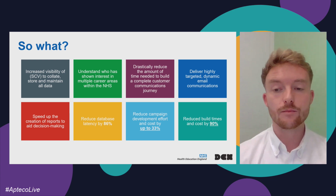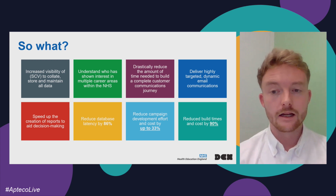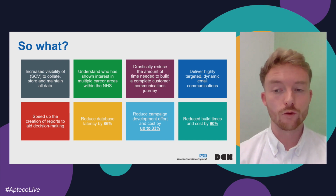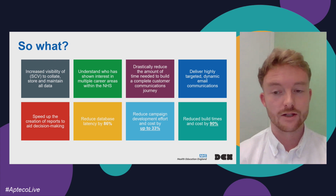We've also seen real improvements in the database maintenance. The latency has been reduced by 86%. The cost of the build times has reduced by 90% on our back-end processes. And as I said before, we've seen up to a 33% reduction in campaign development effort and cost. All of this amounts to developing and delivering highly targeted dynamic email communications on behalf of Health Education England to support them in achieving their goals and objectives to recruit more people to the NHS.